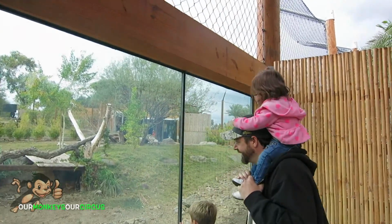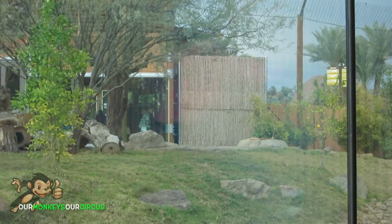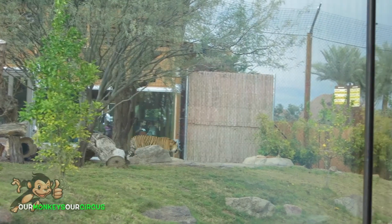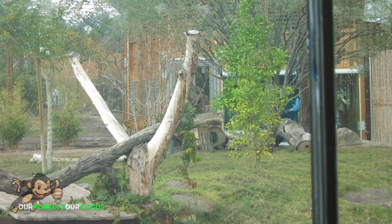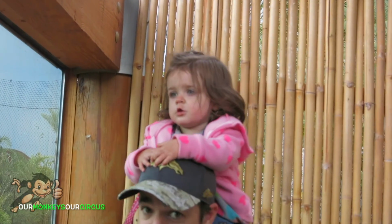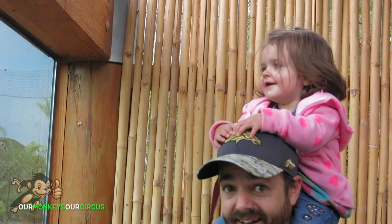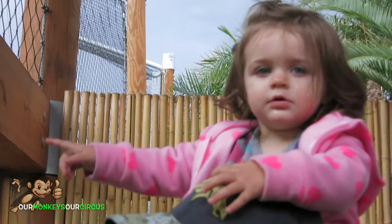Tiger, oh, here he comes. Here he is. Whoa, he went right by those guys over there. Oh, he's going right over there, huh? Maybe he's going to take a walk all the way around. Ashley, what is it? What do you see? Tiger? Where's Tiger? Over there?